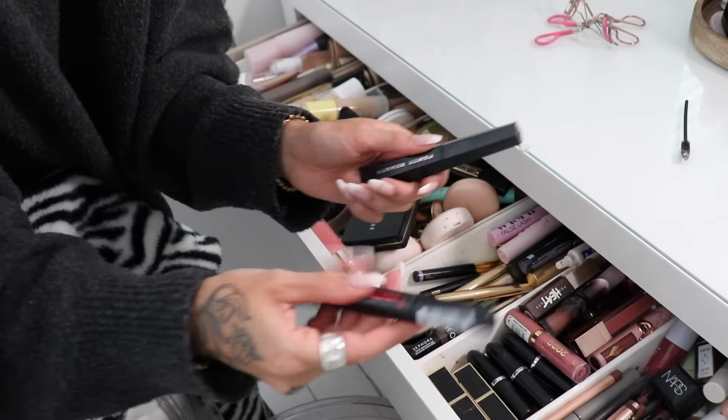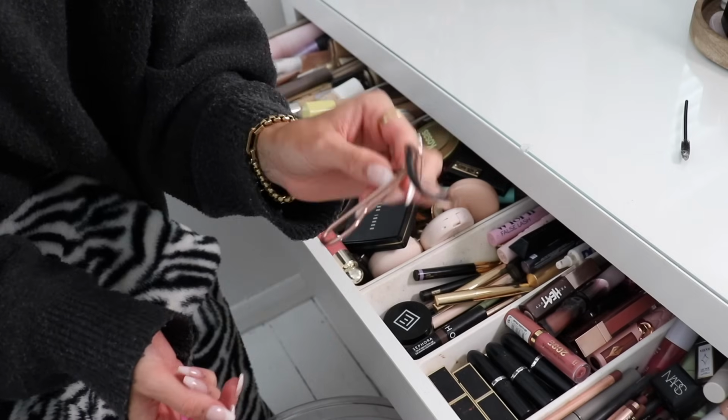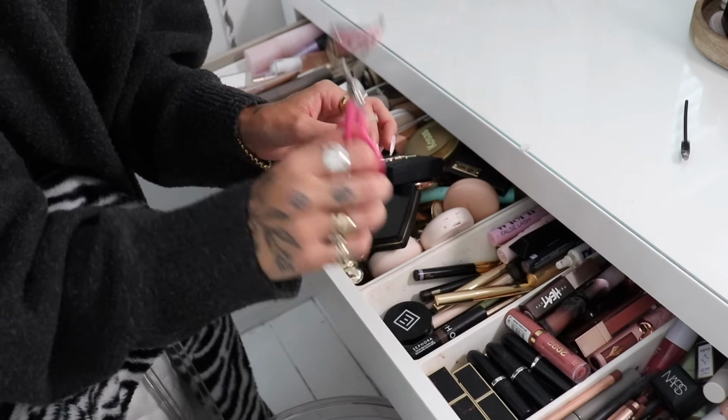Fenty Hella Thick Mascara and the Rimmel Thrill Seeker. I'm going to keep the Fenty one. I don't use this that much, so that can go. Got these lash curlers from TK Maxx and they're really shit, so they can go. These are my really old Tweezerman ones and they're still the best, but I do need some new ones.